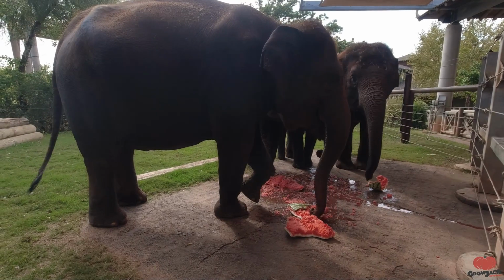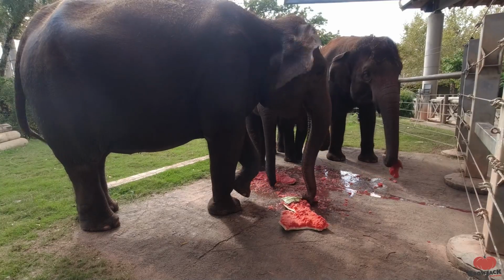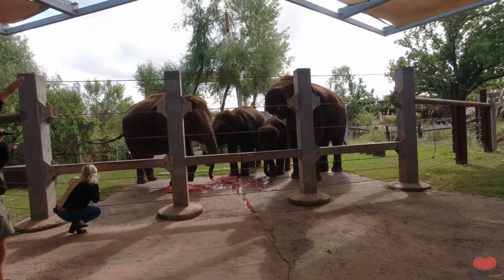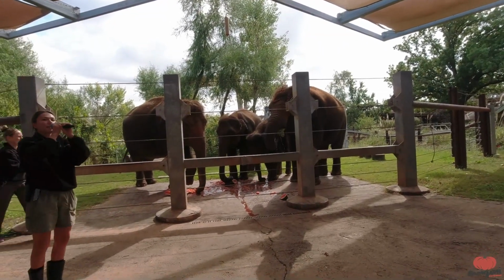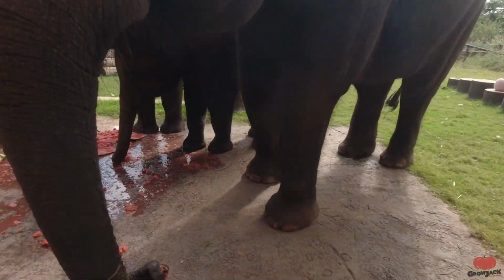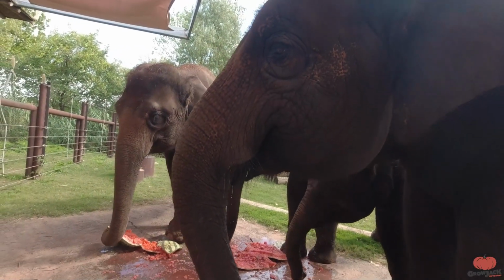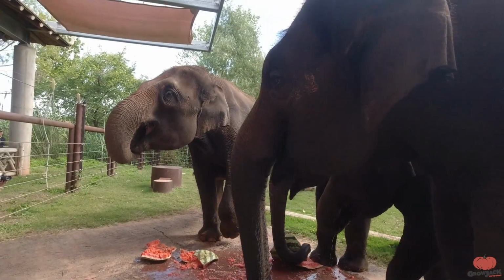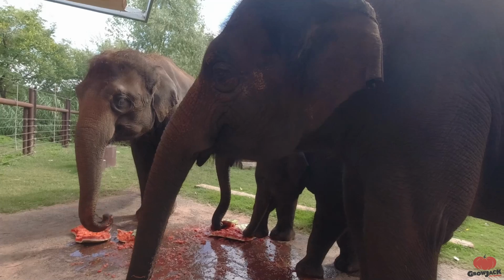Hello, Akara. Akara is almost 7 years old, and she's our oldest calf here at the zoo. And right next to Akara, between Chandra over on the right, is our littlest elephant, Kairabi. Everybody say hello, Kairabi. Kairabi just turned 3 years old, so she's currently our youngest calf until our new one arrives in January or February.